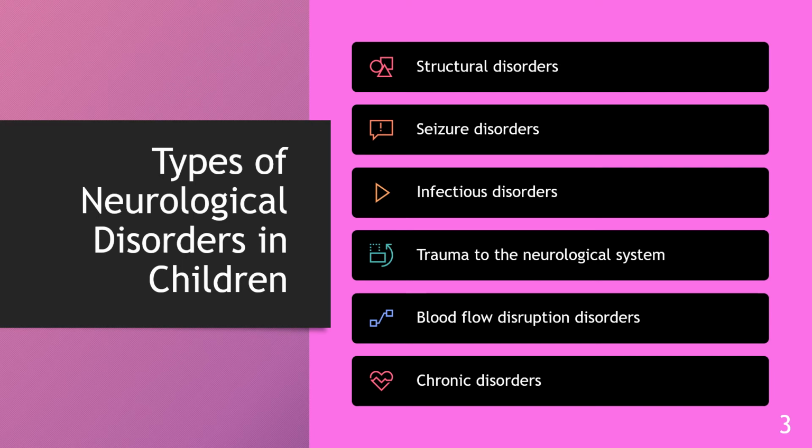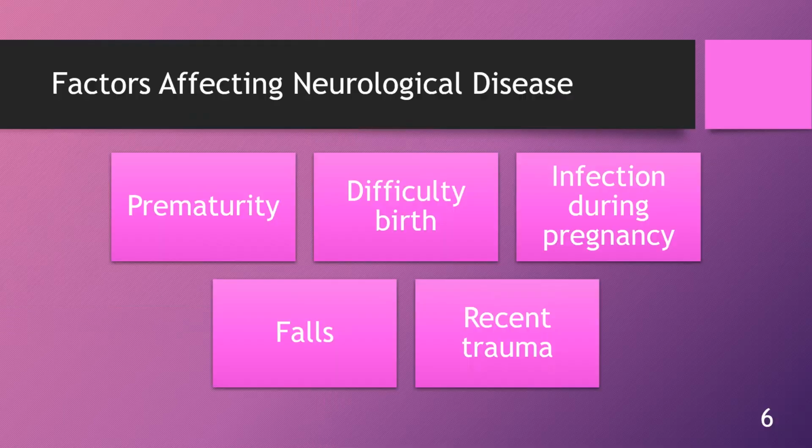So what are some of the types of neurological disorders we might see in children? We can think about structural disorders, seizure disorders, infectious disorders, trauma to that neurological system, blood flow disruption disorders, and then our chronic disorders. So we're going to touch on just a few of these here. What are some factors that we can think about that affect our neurological diseases as we look at the nursing process to care for the child with that neurological disorder?